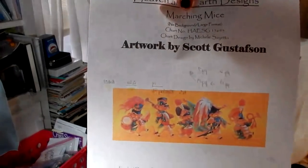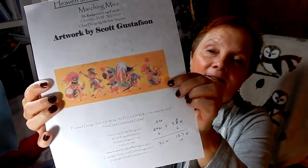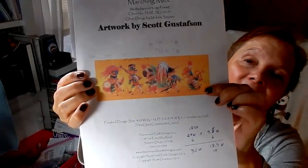Okay, and another Heaven and Earth design is the artwork by Scott Gustafson, and it's Marching Mice. And as you know, I am only working on Theodore right now, and that's in honor of my husband Ted. So I can't wait to get back to him. I also have a lot of organizing to do because I need to separate my stuff.